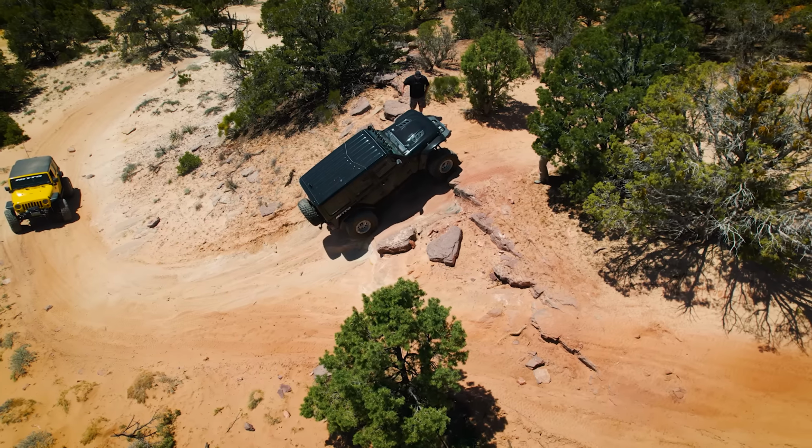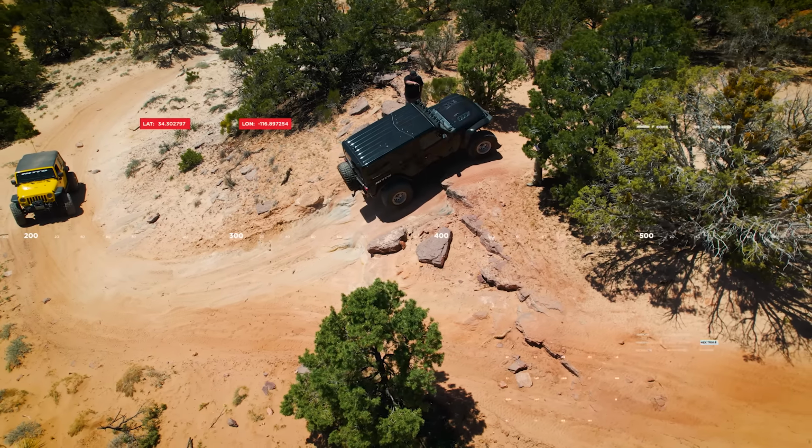That was what we were talking about, loose sand, so loose traction, and then that tire wants to grab. So if she was just slamming on the gas, there's a chance of breaking the axle. That's where you want to get just barely enough to get up and over, and then go through the obstacle.